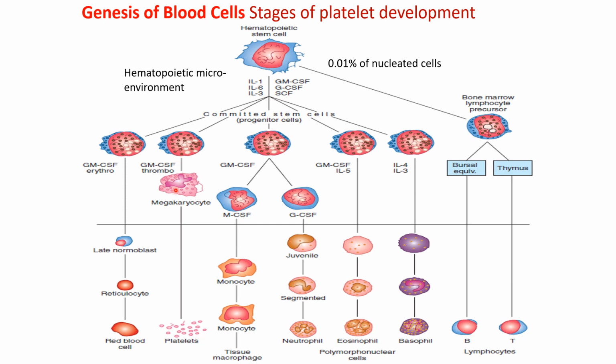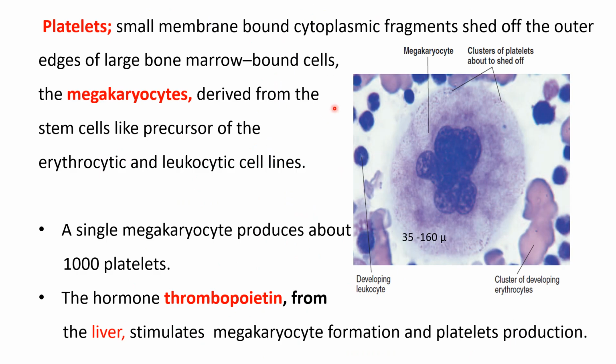The megakaryocyte is, so this is megakaryocyte. There are small platelets formed in the cytoplasm of this megakaryocyte. The cell size is 35 to 160 microns. It is present in the bone marrow along with other cell structures, that is developing leukocytes and developing erythrocytes in the same bone marrow, and this megakaryocyte is also present in the same bone marrow.